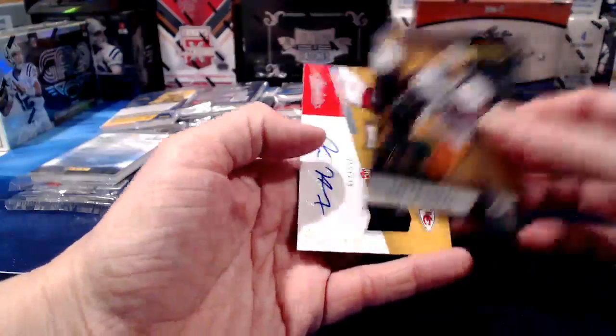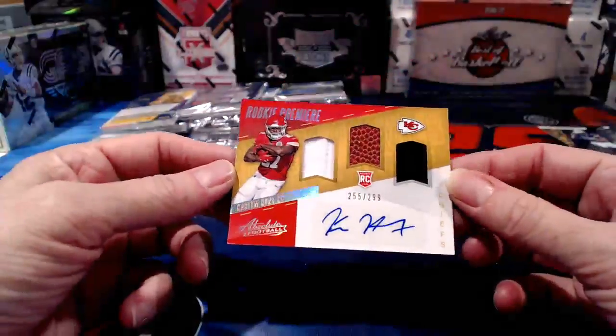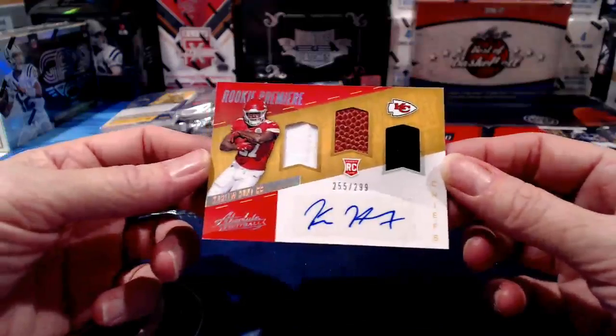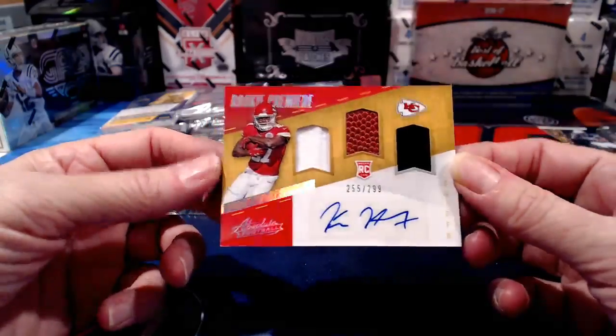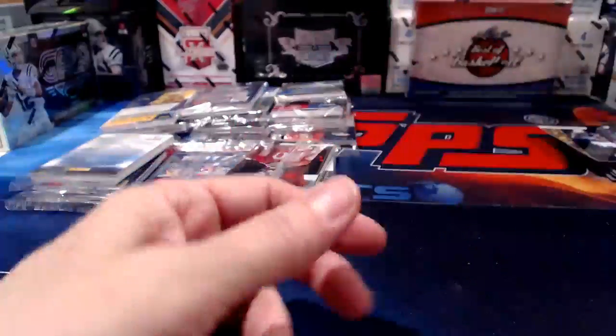to $4.99 on the Aaron Jones. And how about a little Kareem Hunt? That just made the Chiefs happy. That is numbered to 299. And that kid's been playing great. So I know that makes somebody happy.